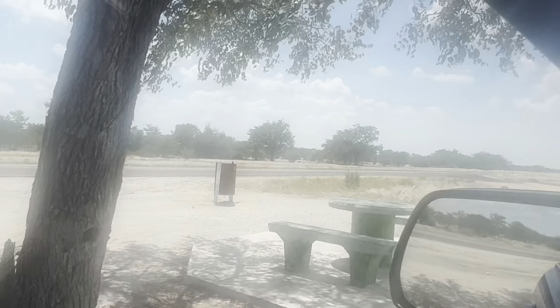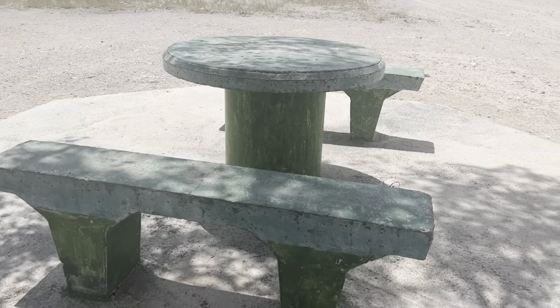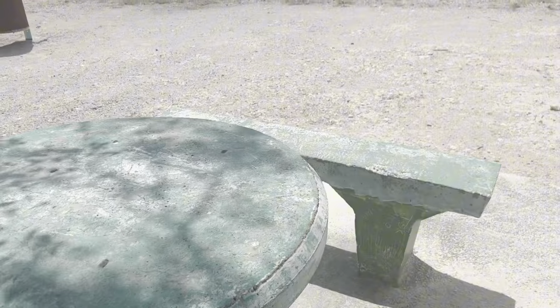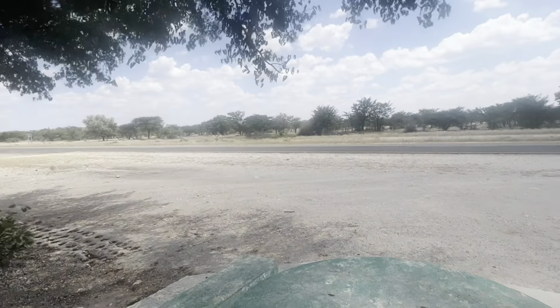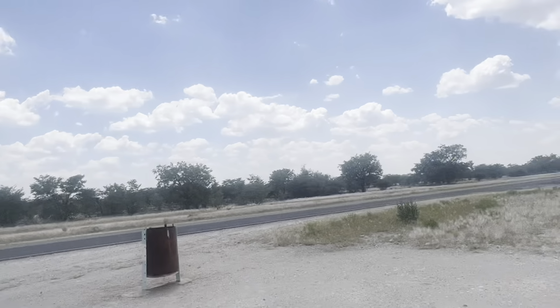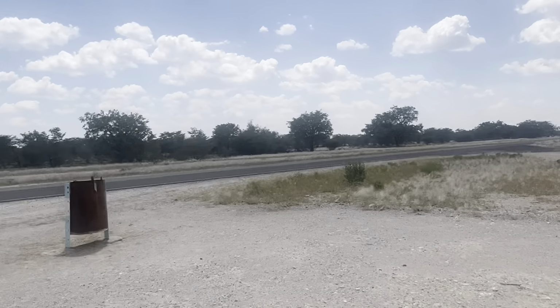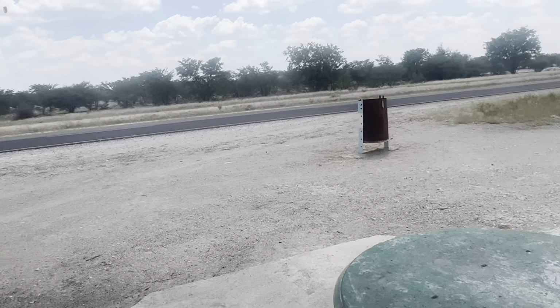So yeah, sorry, just exiting the car to show you how the rest trees look. There's a chair, you can sit nicely. There's a bin there. It's beautiful. It's under the tree. And that's the road, the journey ahead. So see you guys on the other side.